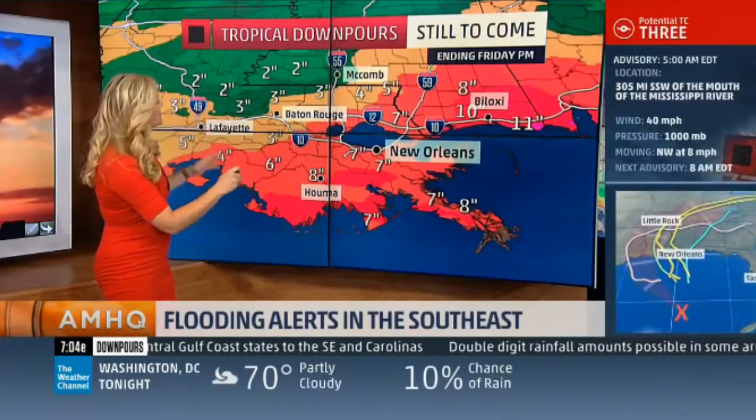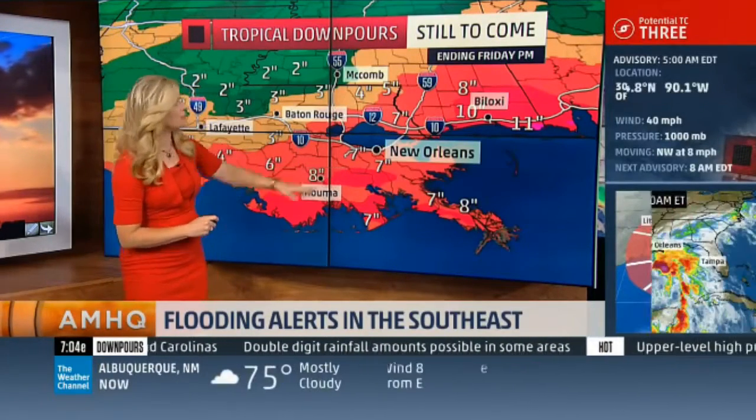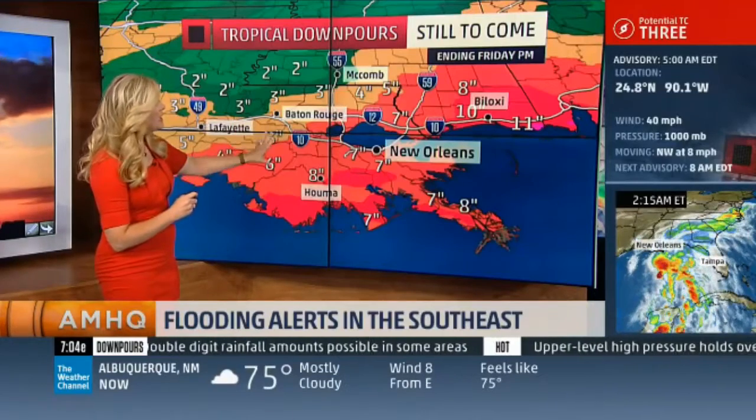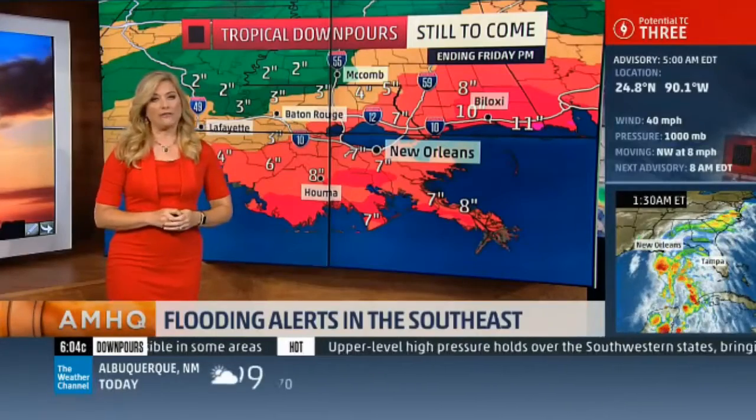So this rain has some staying power, at least the chance of rain. And look at New Orleans. We're talking 7 to 8 inches of rain in our forecast through Friday, not just here, but over towards Biloxi, Jen. We could see close to a foot of rainfall there.